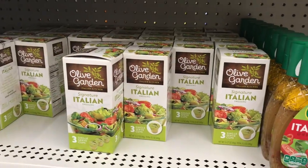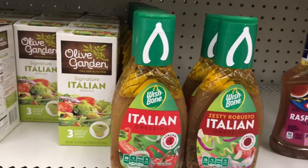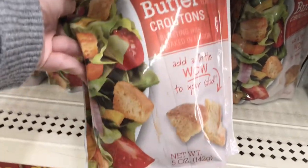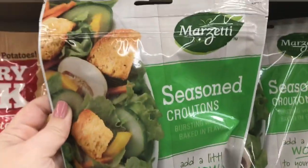And then check out all of this Olive Garden Italian dressing. And they also have in some Wishbone Italian and Wishbone Ranch. And then of course the Kraft Ranch and the Marzetti Garlic and Butter Croutons. Such a nice name brand find. They have two different flavors.